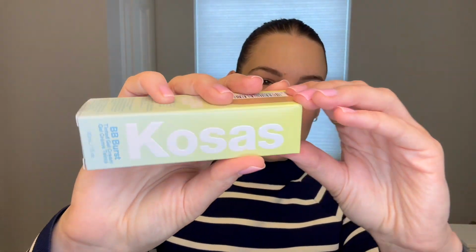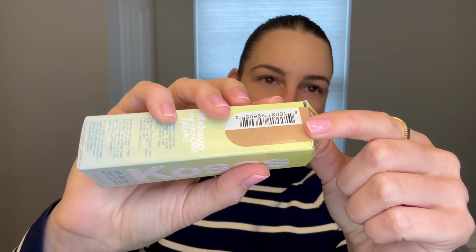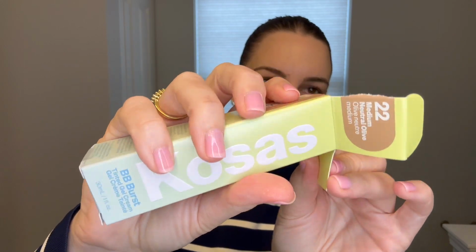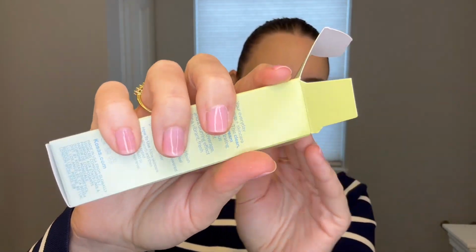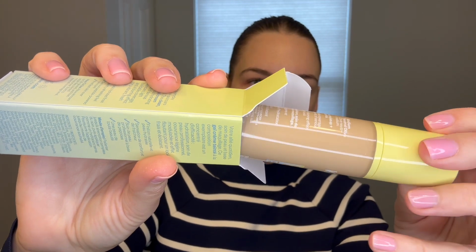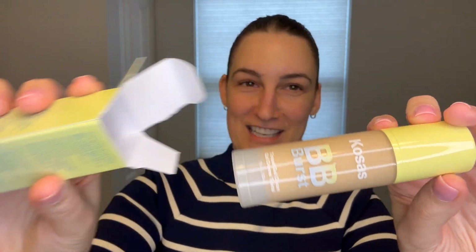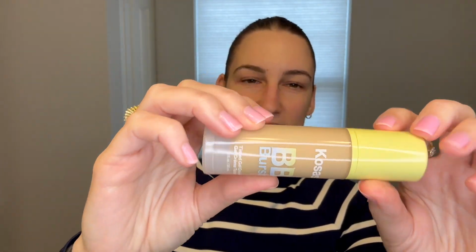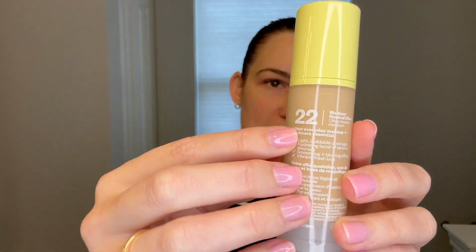All right, let's go ahead and unbox this. It does have a sticker here and here to make sure you know that this box hasn't been opened, which I do appreciate. I'm definitely a germaphobe. Okay, I'm so nervous about the shade, but I think we'll be okay. All right, let's see. You can see here shade 22.